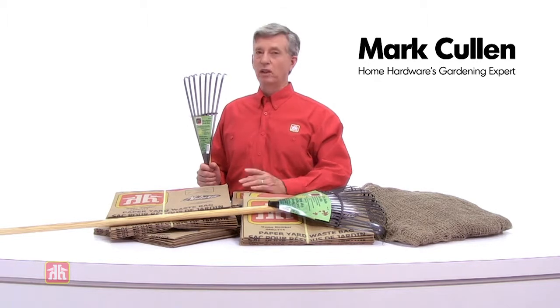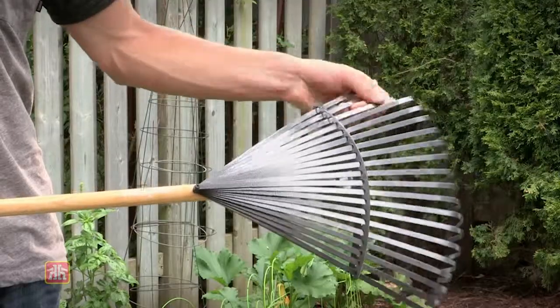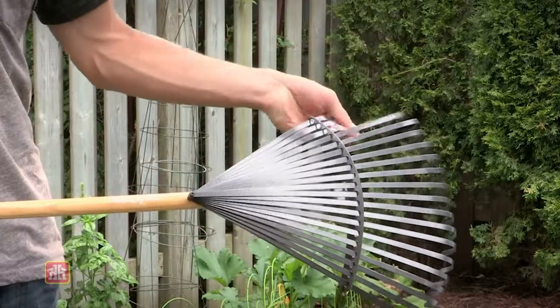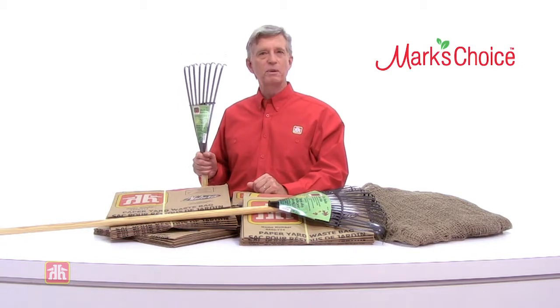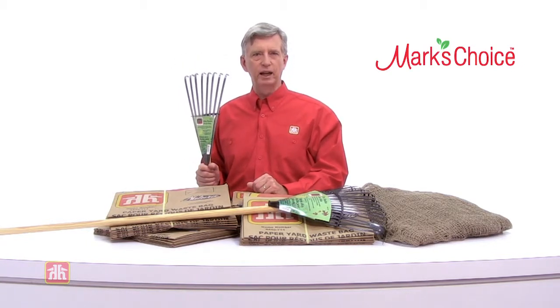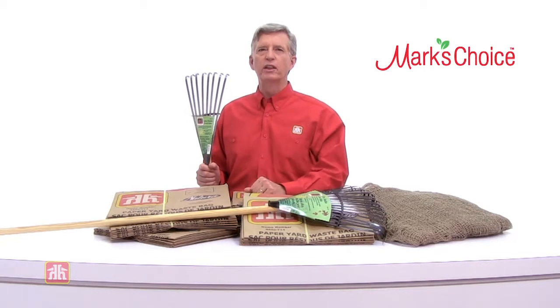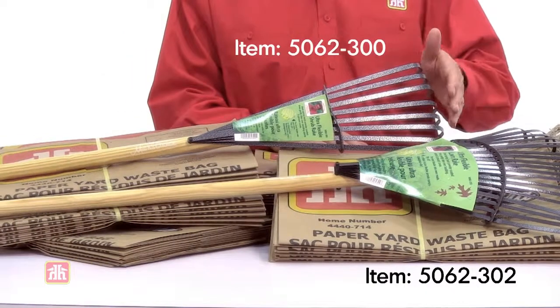What does it take to be the world's best rake? Well, it has to be lightweight, but durable enough to take a stomping or two without losing its shape. And it has to be flexible too, so it springs back into shape no matter how much abuse it takes. Lightweight, durable, flexible. That pretty much sums up the world's best rake. Mark's Choice Lawn and Leaf Rake. It's like no other rake on the market, and it comes in two sizes, 20 tine and 8 tine.